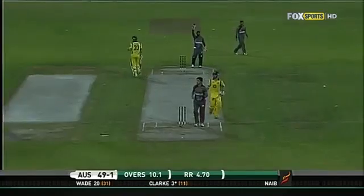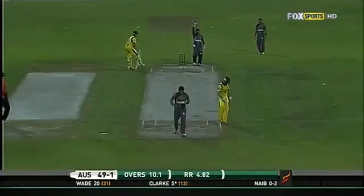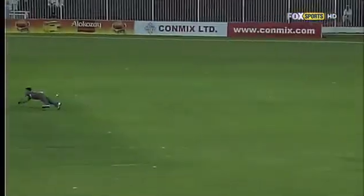In the air slightly, but it's threaded through the extra cover area. That's the second occasion we've seen the ball just die on its way to the boundary, though from here the outfield looks very quick. The batsman just coming back for 2. He probably got a bit of a hand to it.